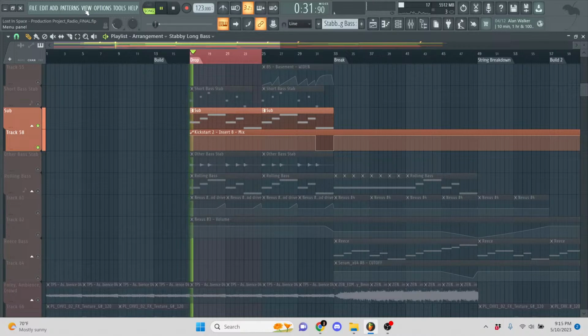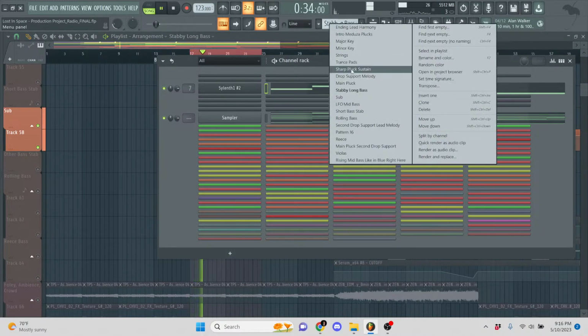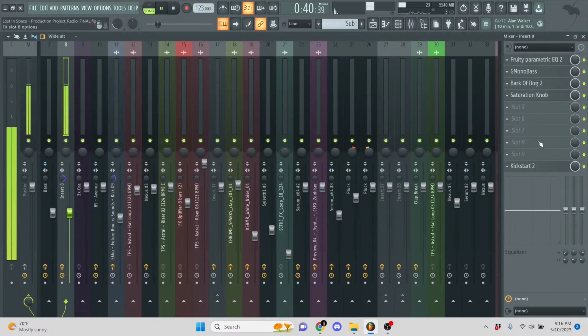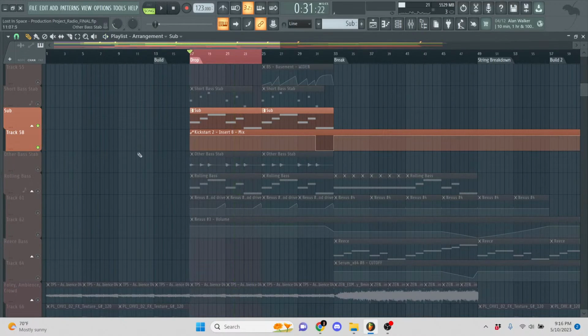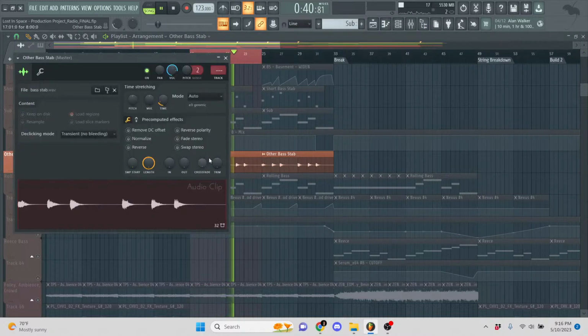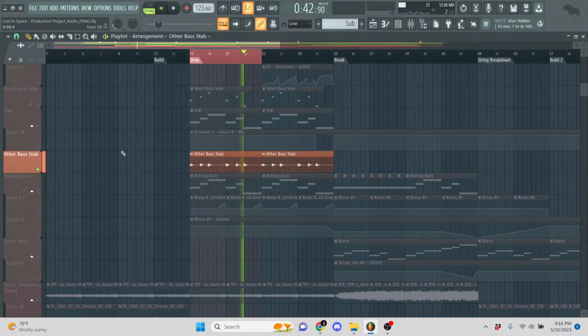This is just a sub, nothing special. I use this same preset a lot, honestly. Same chain as well. A bass stab, kind of like a brass stab. I think this is from a different song that I did, and I just exported it, and it worked in this song. Definitely reuse stuff from old projects. It's a good tip.